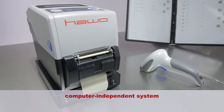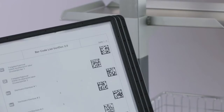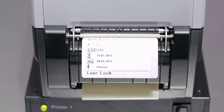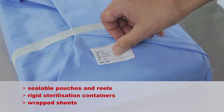VeriDoc is a standalone system which is completely independent of computer and network. It can be integrated into any medical environment. Every package is to be visually inspected after the packaging process. After the visual inspection, the approval barcode is scanned. VeriDoc provides the label with the required information automatically. Using the VeriDoc system, all known sterile barrier and packaging systems can be labeled.